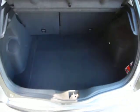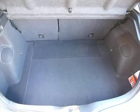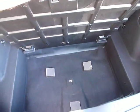Moving around to the tailgate, as with all Civics of this year, it's an electronic tailgate release, which opens up into a massive boot. And again, if you look at the way this car has been looked after and the quality of this interior, it really is in superb condition. And as with all Civics of this year, you do have the underfloor storage area.